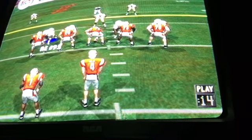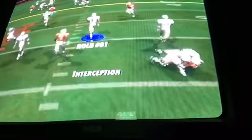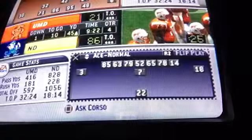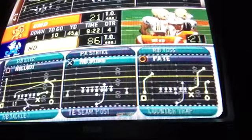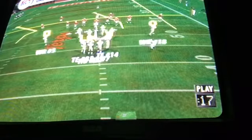Notre Dame comes out in a 4-3. Back to pass. Going deep. Interception. Yes! Pick off. Gets that one. Hard to believe it, but that is his 5th pick of the ballgame. Oh, you better believe it. He's been thrown into double and triple coverages all day. Yeah, you're bound to get intercepted a lot if you make those types of throws.